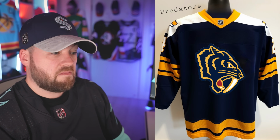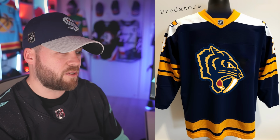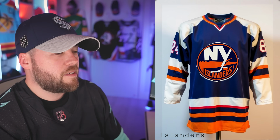Nashville Predators. This one's not too bad. It's a bit of a combination between a couple of jerseys, but yeah, this looks pretty good. I would change the shoulders. A lot of shoulder change here for me in this one, but yeah, it's not that bad actually. I don't mind it.